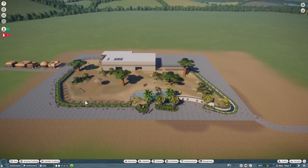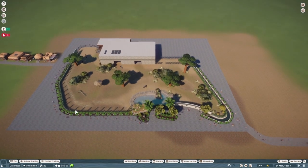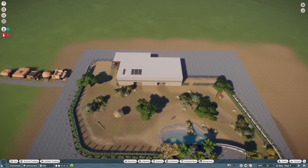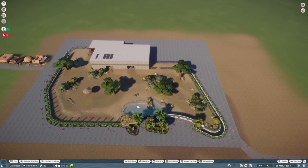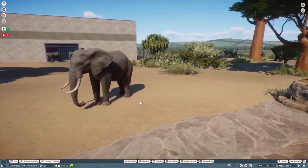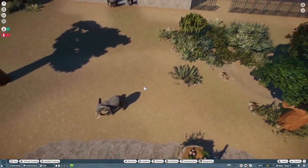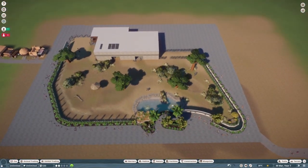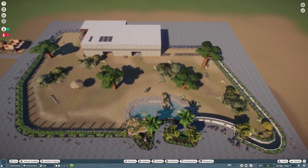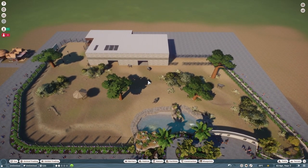All right, guys. So this took a long time. Sorry about the staff buildings right there, but yeah, this took a long time. I'm not a fan of making these big enclosures. Oh, by the way, in case it wasn't clear, this is my African elephant habitat. One thing I want to state first, this is heavily inspired, and by heavily, I mean it's very, very similar to the African elephant habitat at the Milwaukee County Zoo.